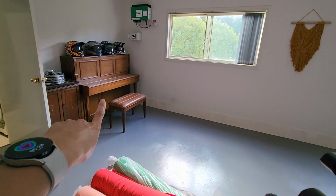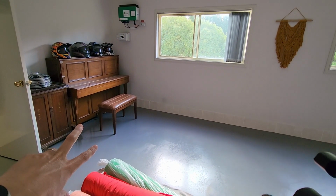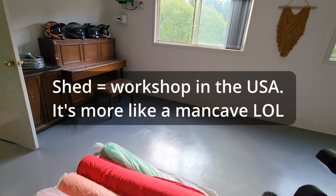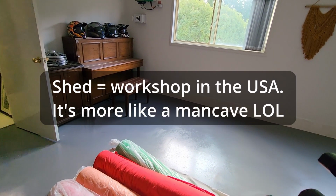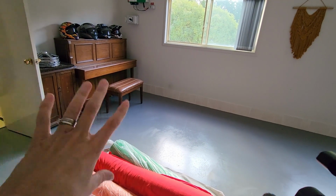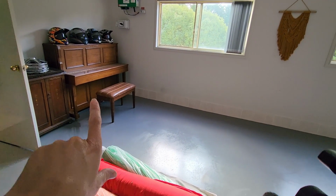We have a piano, which I don't use. My husband uses a piano, so that's going to go into his shed. He has a very nice shed, which is perfect for that. Don't think dingy old shed. Think really nice, clean shed. That is going to go in the shed.